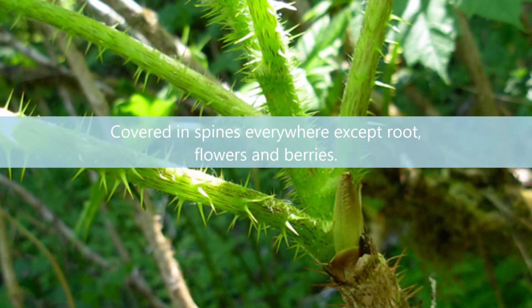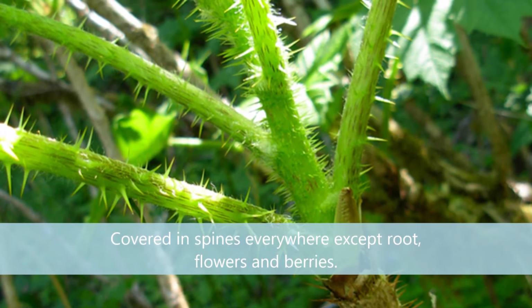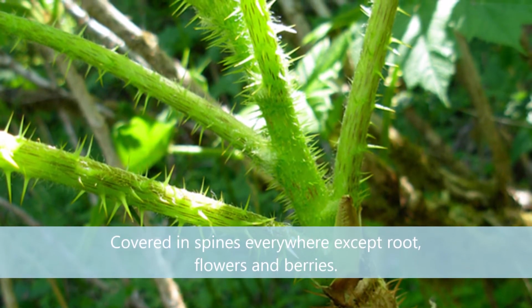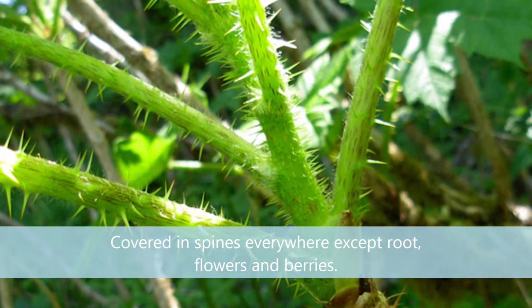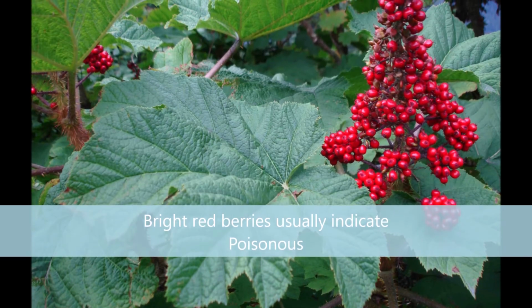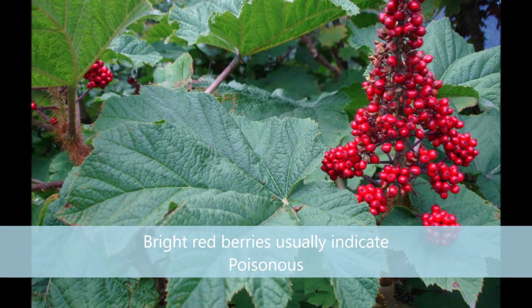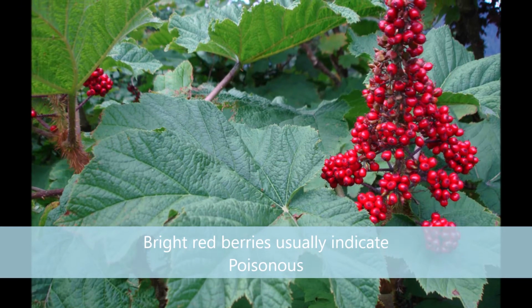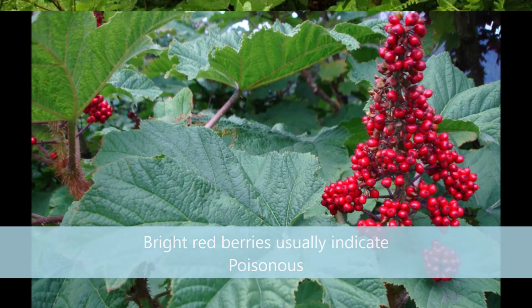called Devil's Club because it's covered in spines everywhere that are extremely hazardous if touched, will penetrate your skin, break off, and require surgical removal. The bright red berries usually indicate a poisonous plant, but in this case not necessarily so much.